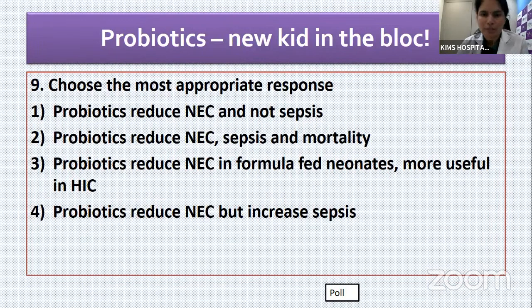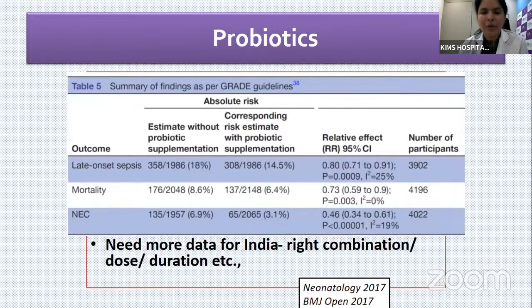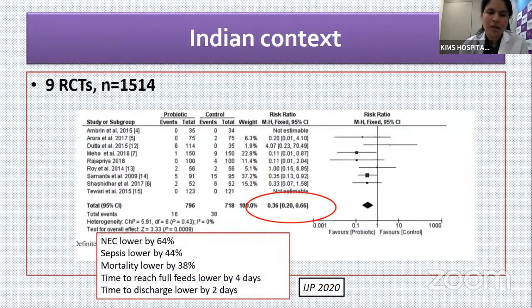Now, what about probiotics? There is data now to show that from meta-analysis conducted in high-income countries, probiotic use has been associated with a significant reduction in severe necrotizing enterocolitis, all-cause mortality, and sepsis. We need more data from the Indian subcontinent on the right combination and the dose as well as duration. There is also data that has come up from Indian studies to show that the same results are kind of replicated in most of the Indian setups.